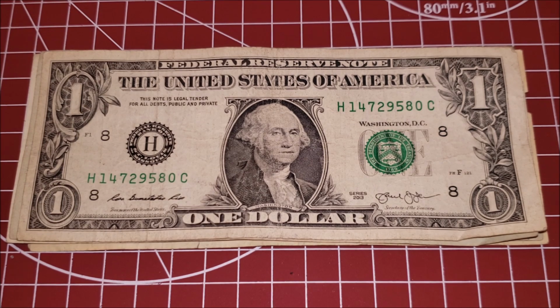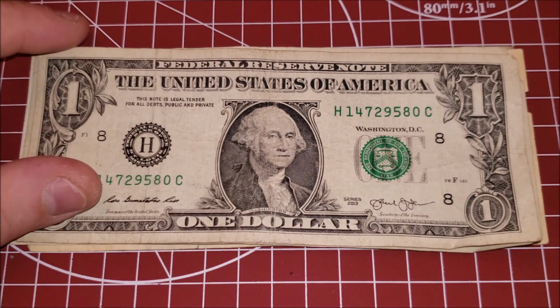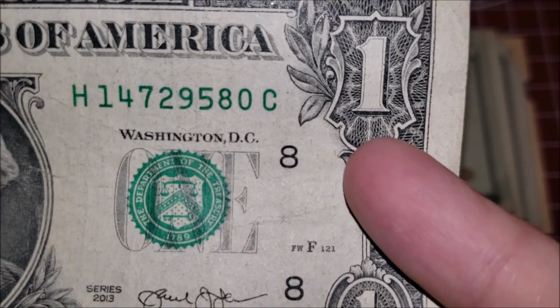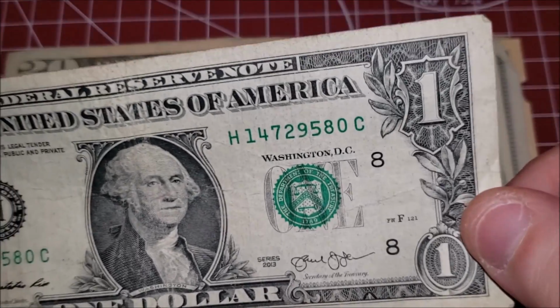Series 2013 $1 note. So a lot of 2013 series notes in this bill search, as to be expected. It was a huge print run, so 2013, 2017, really common. And nothing jumping out in the serial number. We haven't even seen a lot of date notes lately, so hopefully you share a few of those with me. I am itching to see some better finds than what I'm getting, but I'll take what I can get. Other than that, really beat up, nothing jumping out on the front. At first, I thought there was a little bit of an ink smear going on with this leaf, but that's actually printed appropriately.